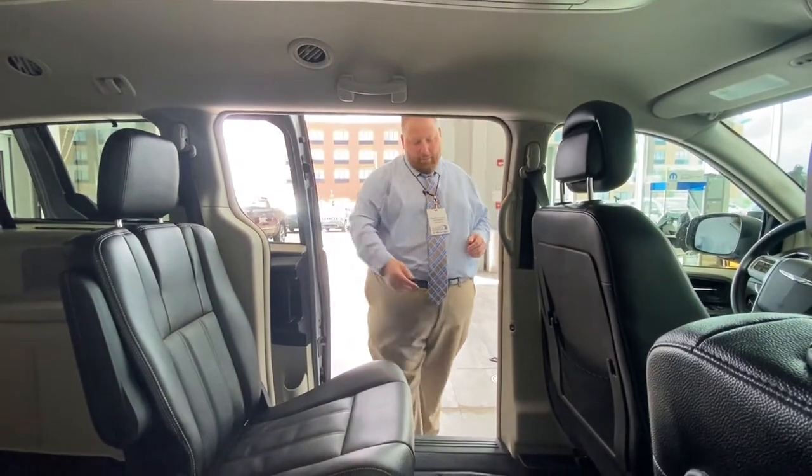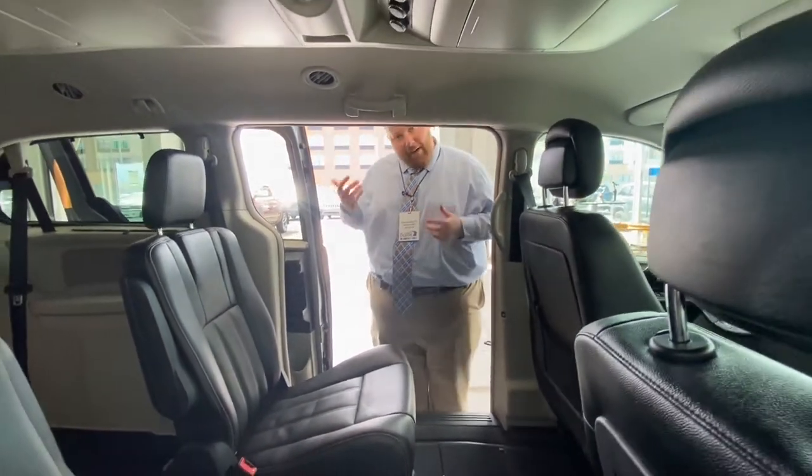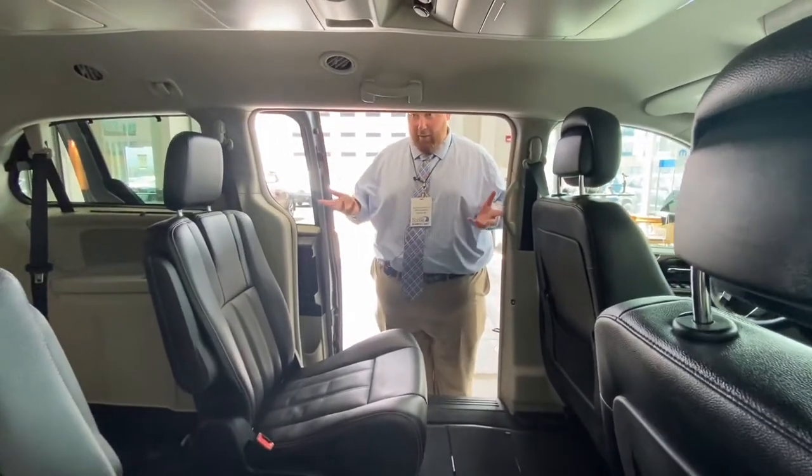Pull the handle, there's a button here, you can pull the handle here. There's buttons up front. There's like 5 or 6 ways to open this door, which is crazy when you think about it.